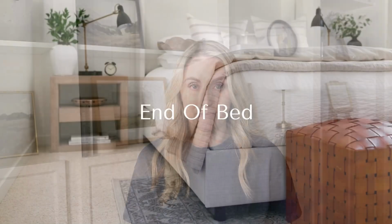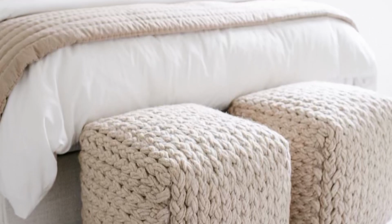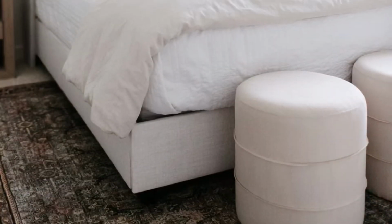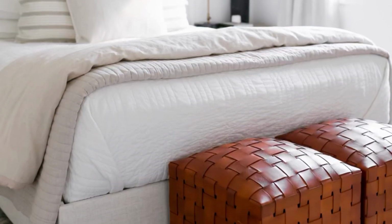Okay, let's talk next about the end of the bed. I feel like we often forget about decorating the space at the end of the bed, but it really is the perfect spot for an upholstered or wood bench, a storage ottoman, a pair of ottomans like we have in our small guest bedroom, or if you have a large bedroom, chairs, or even a small sofa.